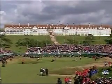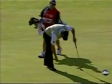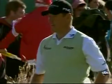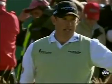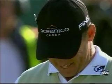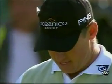Kind of looking at all the history that can happen with a simple par down this hole, unless Westwood makes a miracle putt here. But it's so much more. It's stuff that's hard to quantify with what Watson's trying to do, and Westwood kind of a laugh through the nervousness of the moment.